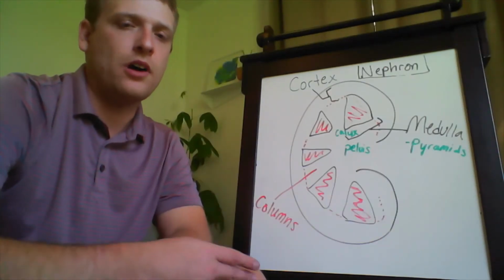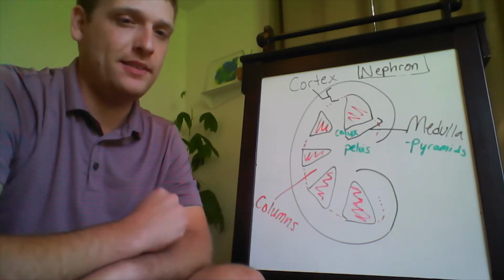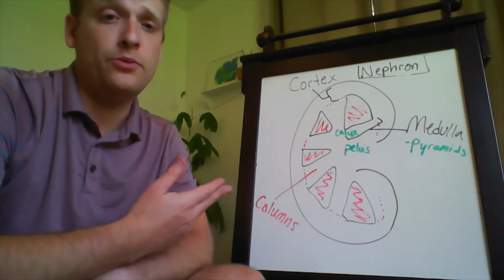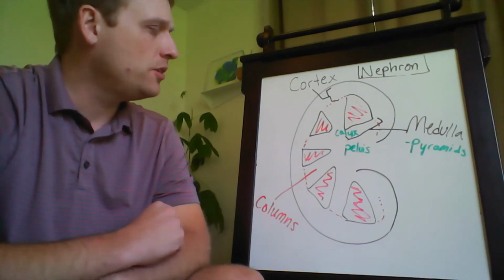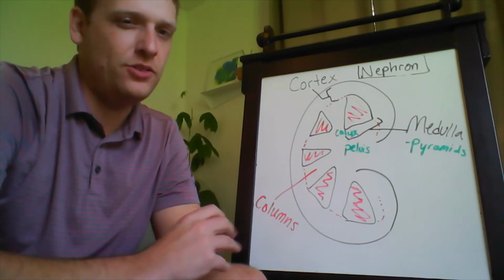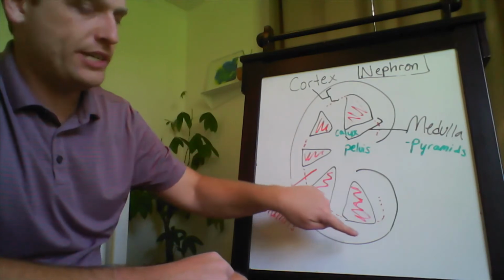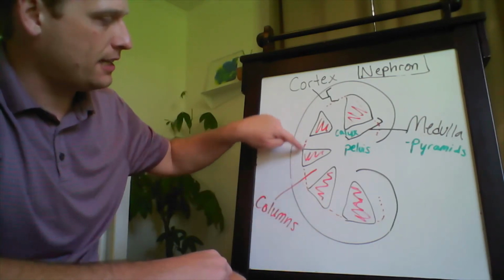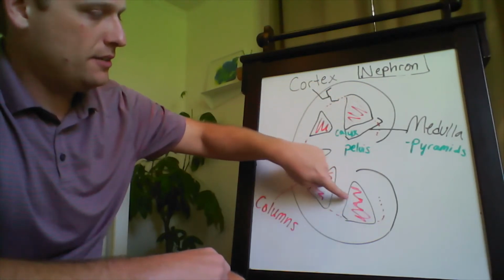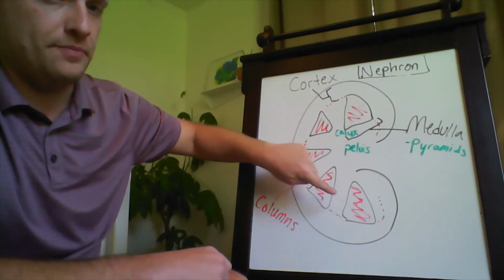Now, if you were to take a cross section of the kidney, you would then really be able to see the functional bits of the kidney, or what are the structures within the kidney that lead to production of urine. So looking at the overall structure inside of the kidney, we can break the kidney into two basic regions. You have the outermost cortex, which I've drawn a red dotted line to separate the cortex from the inner medulla. So there's the cortex on the outside and the medulla on the inside of the kidney.